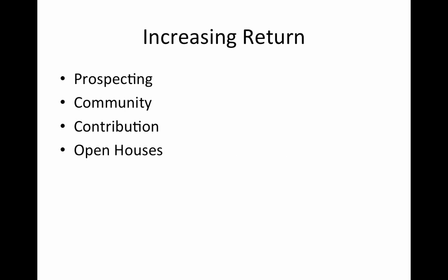The last piece is, how do you increase your return? To increase your return in your farm area, I suggest doing some prospecting into the area. That means getting out there and getting face-to-face or over the phone with them to begin having conversations. You can also work by becoming the community expert, by being a community resource, by staging events, or by coming from contribution and hosting charity events, or maybe a food drive or a clothing drive in the area, and they see you not only as the neighborhood expert, but someone who cares about things greater that also impact the neighborhood.